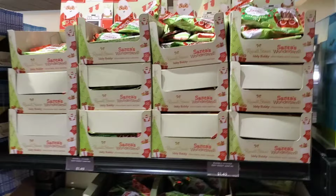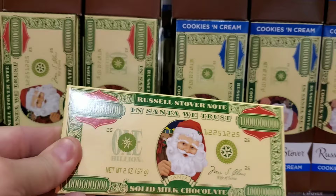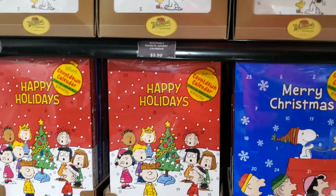And now down this aisle, guys, Christmas. Christmas candies already at Russell Stover's. Look at these. Santa Claus candy bars. See what Joe's got. Like an advent calendar. Yeah, an advent calendar. Countdown calendar, the Peanuts gang. They have a couple of those to choose from. Those are kind of cool. I know our kids would love these.